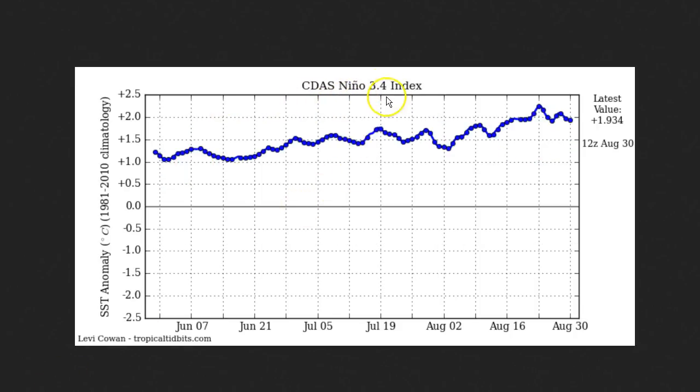And then temperatures for the Nino 3.4 region, that area between 120 and 170 that NOAA monitors. So here was the all-time peak. This was up, I forget what it was, about 2.2 degrees a week or so ago. It has settled down a little bit, but still very solid at 1.9 degrees. So let's be clear.